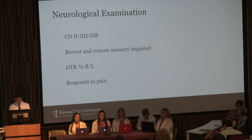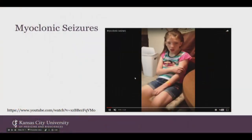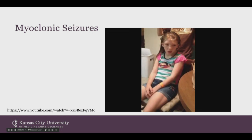Now, she was able to respond to commands, but her attention is limited at this time, and her speech is slurred, so we really wanted to pay attention to her neurologic exam. After testing cranial nerves 2 through 12, we found they were grossly intact bilaterally. She does have recent and remote memory impairment. We tested her deep tendon reflexes and rated them a 3 out of 4. They were brisk but symmetrical. She does respond to pain, but she's unable to complete the rest of the sensory exam due to her current condition. Now, she's also presenting with myoclonic jerks, which you can see here in this short video. It's this intermittent jerking movement of her limbs. We also noted upon physical examination that there was no sign of meningeal irritation.